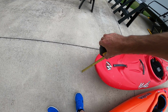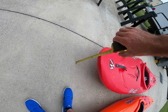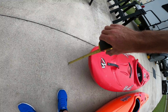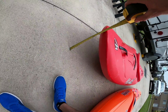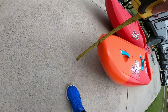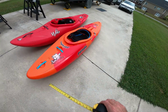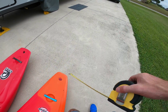Alright, so let's check out the bow rocker here. Looks like about 15 on the Goat, somewhere around there. I can't really tell where the parting line ends. I'm just going to say 15 right there, not to the tip of the boat, but kind of right there in the middle a little bit. And then 11, so almost 4 inches more bow rocker on the Goat. That's pretty significant when you're going through holes and drops. Let's check out the tail of the stern rocker here.